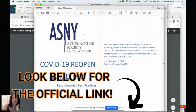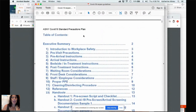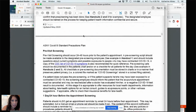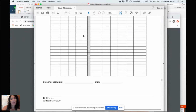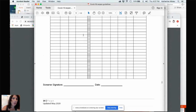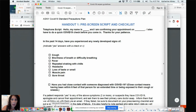The Acupuncture Society of New York reopen guidelines. I thought this New York one was super helpful because they have examples of spreadsheets to track this. I thought these examples were helpful, so I will share that with you.